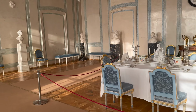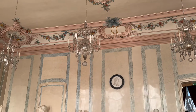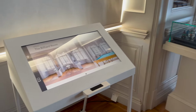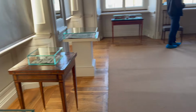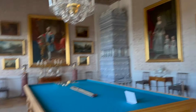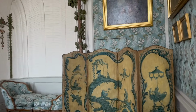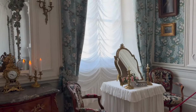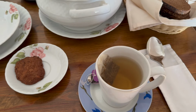The Duke's dining room. So the billiard room. Game room, chess set, mahjong. In the Duchess area now. Lunch at the palace.